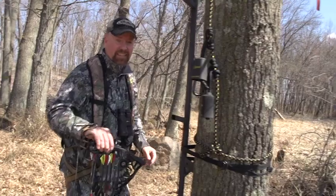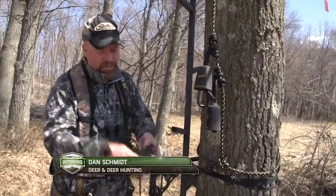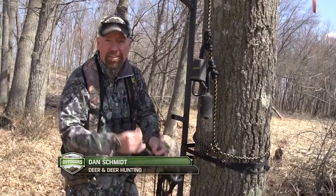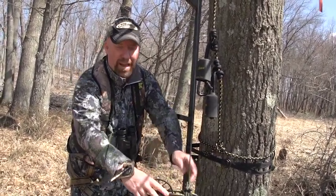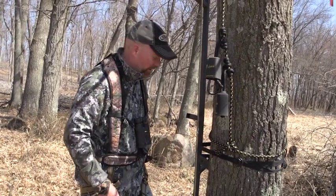Well, we made it to the stand. You know, before you climb up in your stand, or even before you head out to your stand, you got to decide, how are you going to hunt today? Are you going to put out a scent wick? Are you going to do rattling? Are you going to put out a decoy? Those are things you have to decide before you get here.